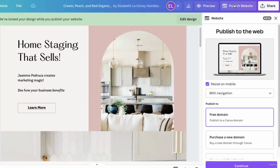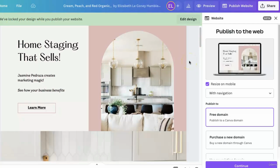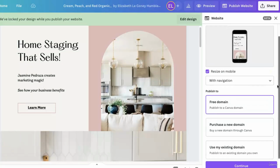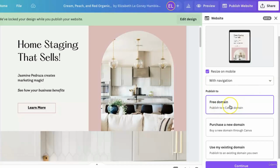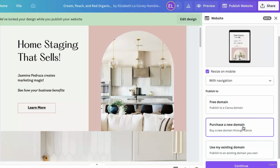So you click publish the website at the top. They do lock your design while you're doing this, though you can go back and change later. But there are currently 3 ways to publish on Canva. So the only completely free way, or on the free plan, is to use the free Canva domain. You can also pay to purchase a new domain, and it's pretty self-explanatory if you do it.